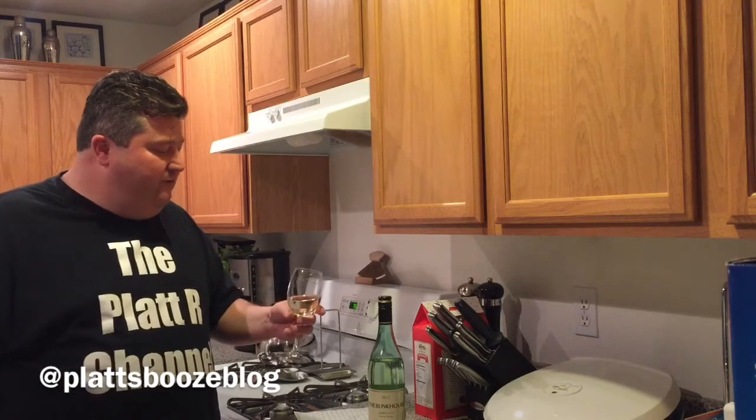I can see why this is a blending wine per se. I don't know if on its own it is dominant, but if I wanted to balance out, if I thought maybe a Sauvignon Blanc was too sharp or what have you.